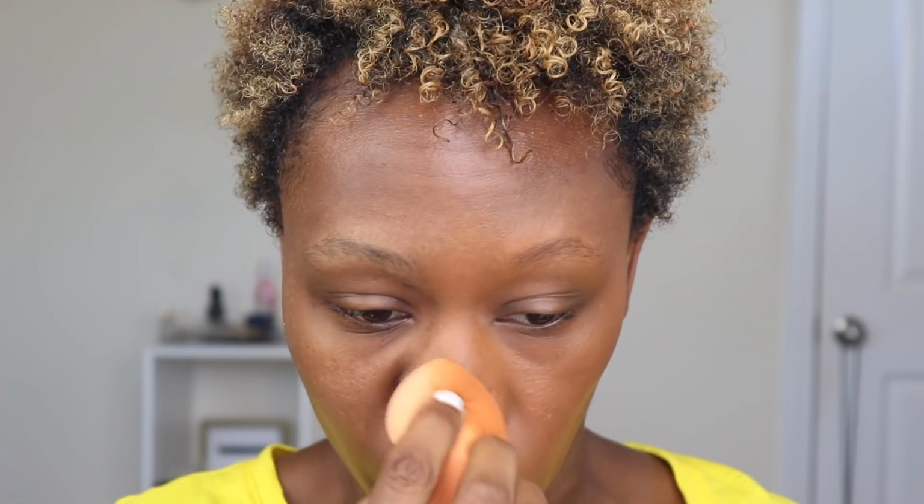This is not a full coverage foundation, however, it is very buildable. I like this foundation because it is easy to use, so anybody can use it. There's no learning curve with it. You can use a foundation brush, you can use a beauty blender, sponge, and it legit looks like skin. So as you can see with Mahogany, once you blend it out, it's not as orange as it appears, which again, undertone's going to play a huge part in that. So this side here, this is Mahogany.